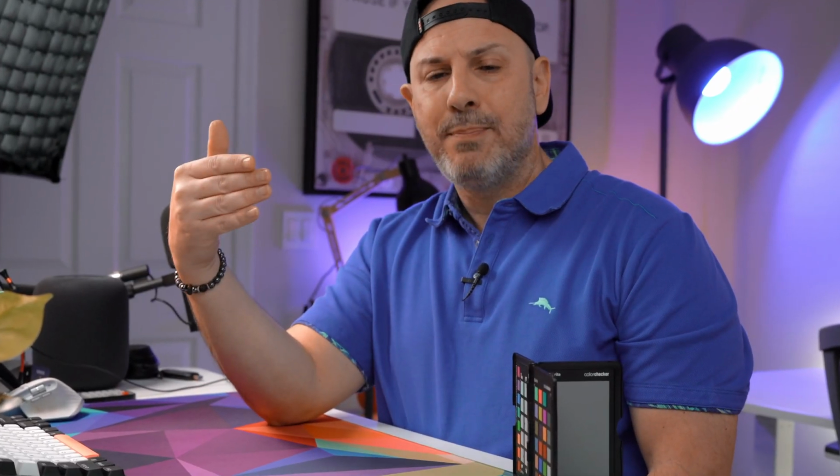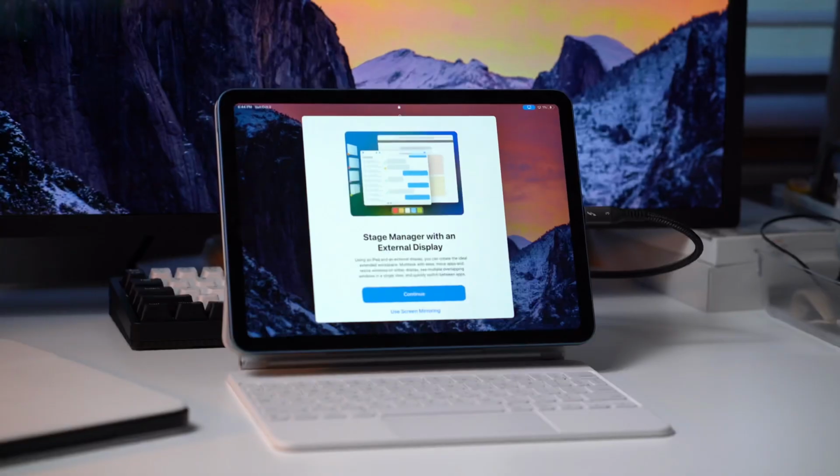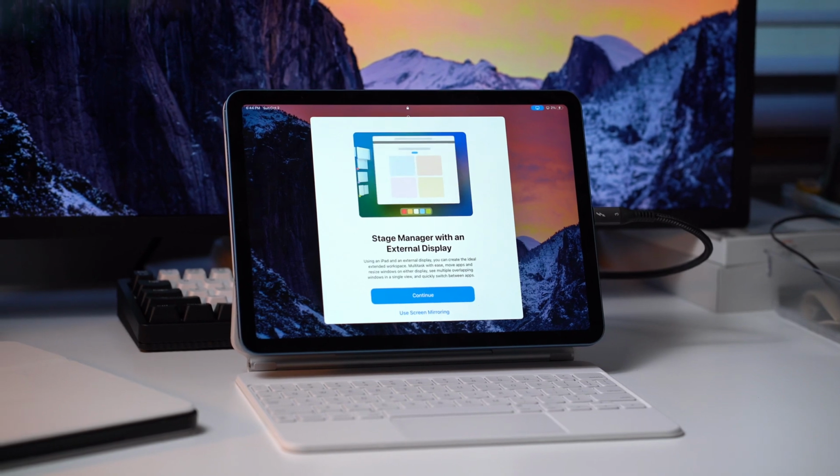Now, the video is not a deep dive into the raw specs of the iPad Pro because really, you find that on Apple's webpage, and I talked about that in my initial review. If I were to simply regurgitate my initial review, that wouldn't do you or I any good.